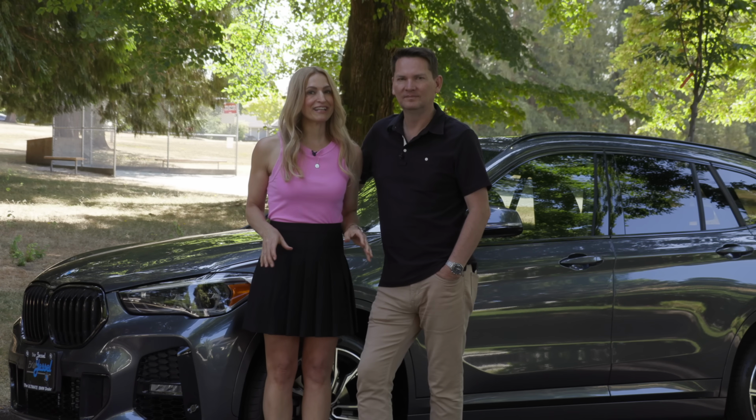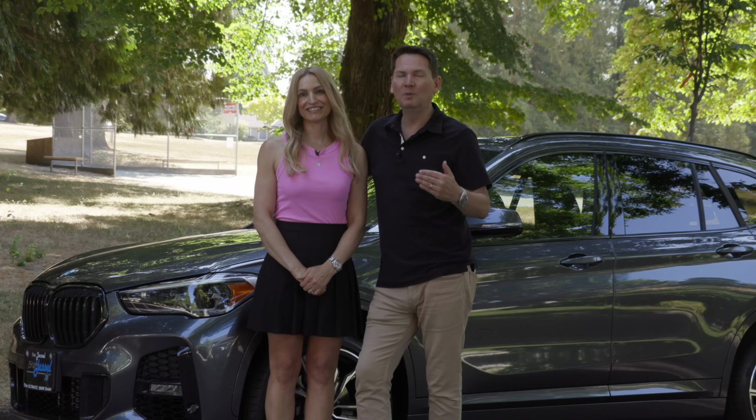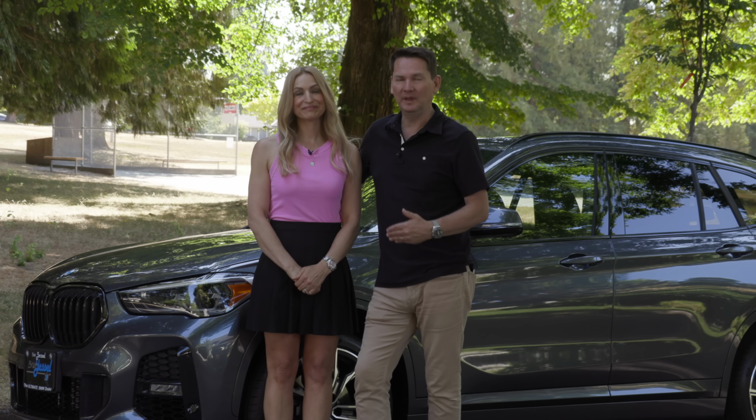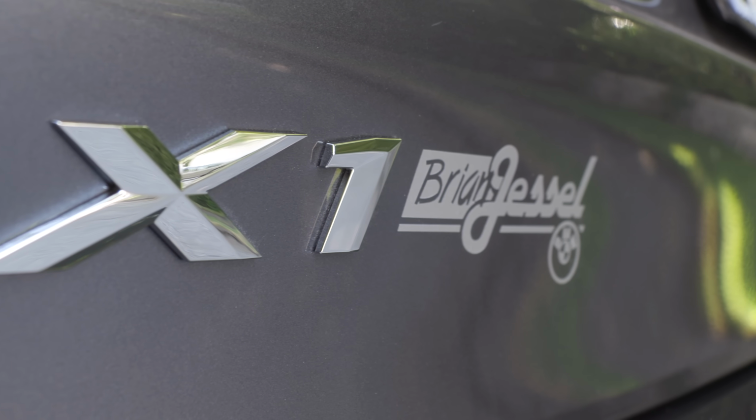The X1 is dynamic, fun to drive, and it's well packaged. First mover advantage for sure with BMW. They invented this category in the premium space. They're getting set for a new one, and it shows they know what they're doing.